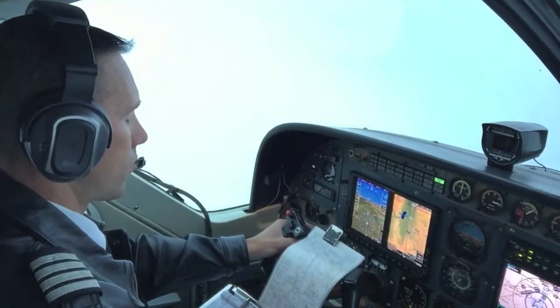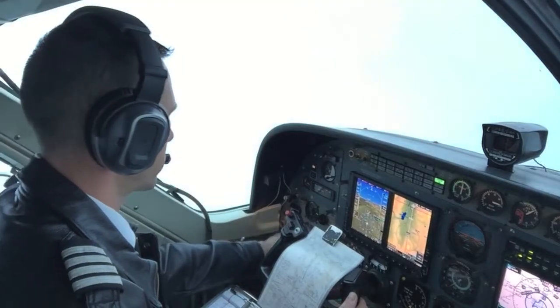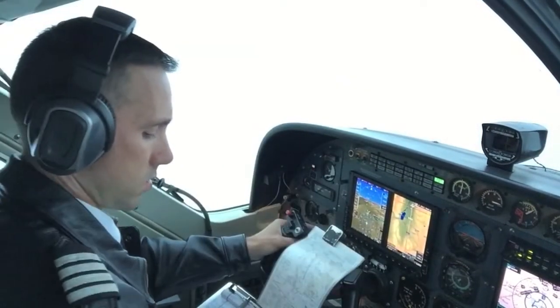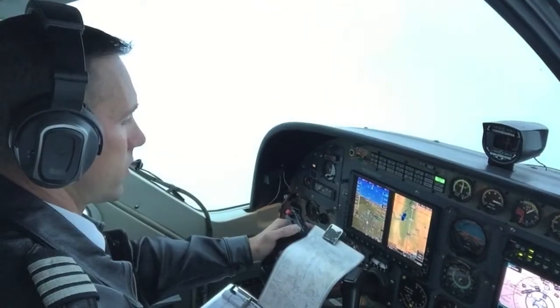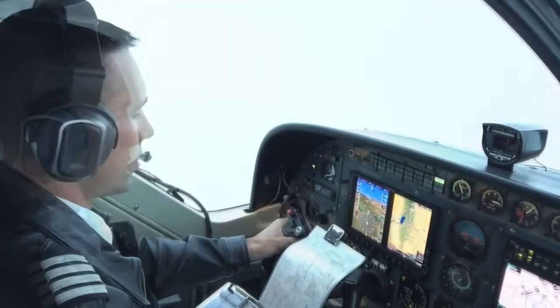Okay, we're level at 4, 1 mile to go to Kern. Final landing checklist, lights, ignition, separator, fuel. Alright, and that is Kern. Starting our final descent. MDA set.